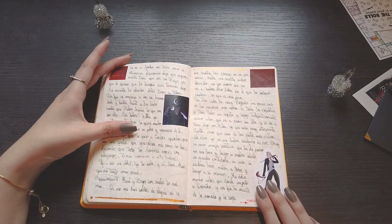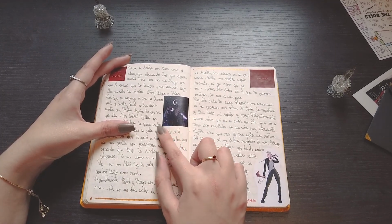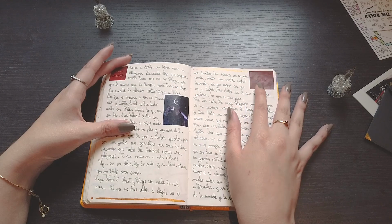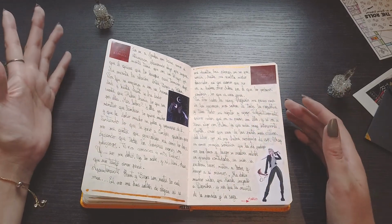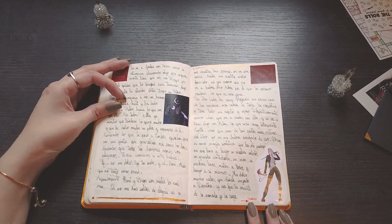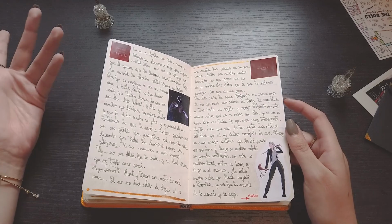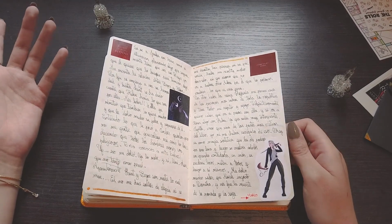Then I do like to put some fan art. This is my fan art. Here I have "Through love, all is possible," because I love that quote. I was going to say that this was the end, but here it says that it continues in March. So yeah, I tend to drag books from one month to the other because that's how I roll.